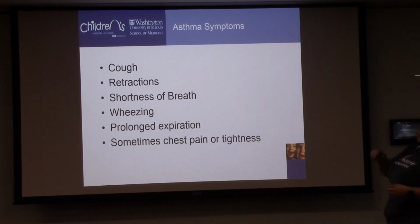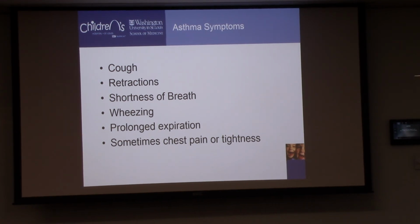So your treatment, what is it? What bronchodilators do we have in the truck? Albuterol. Atropine. Epinephrine. Thank you. I was waiting for that last one.